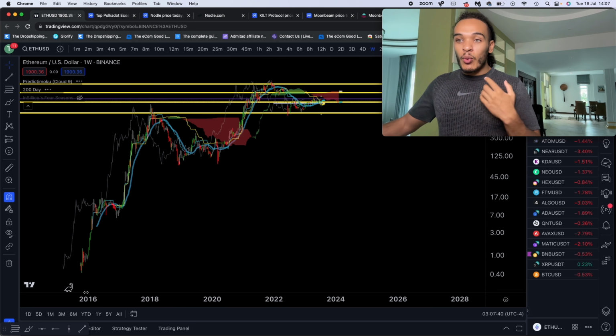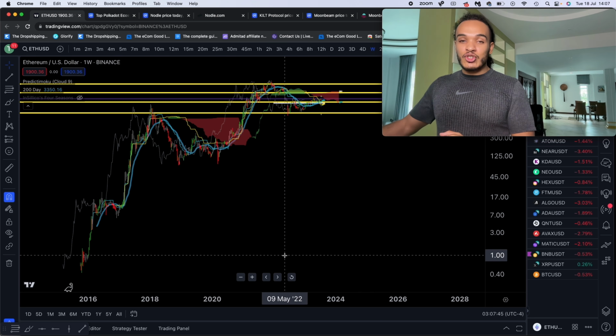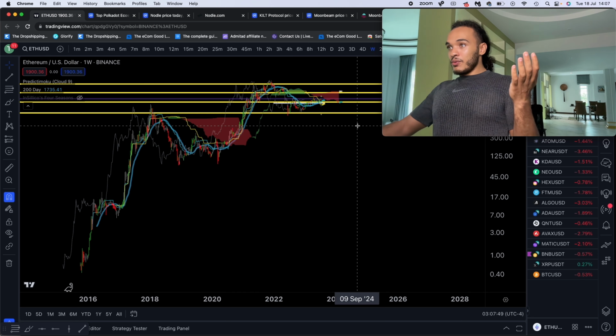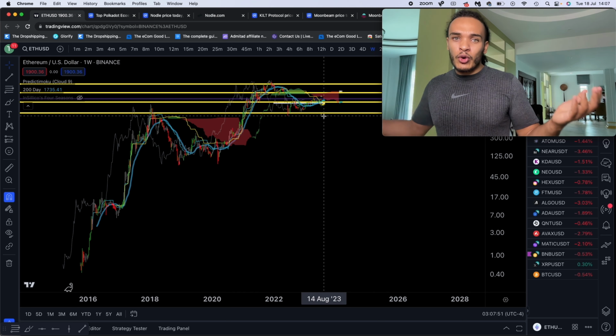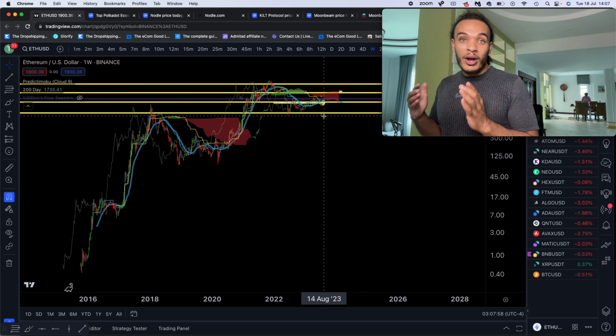Ask yourself this: were you investing in 2016, 2018, 2020? Were you investing just last year when the market was down like 80%? Were you investing? If the answer is no, it's likely because you're just not making enough money yet, and you have to accept that.